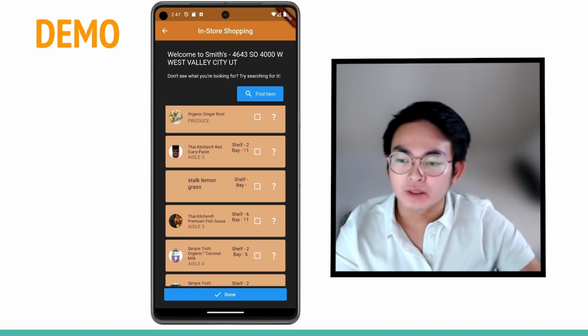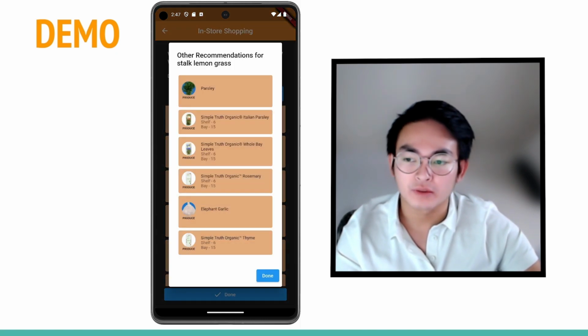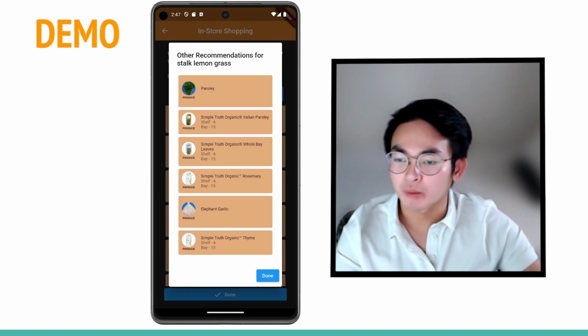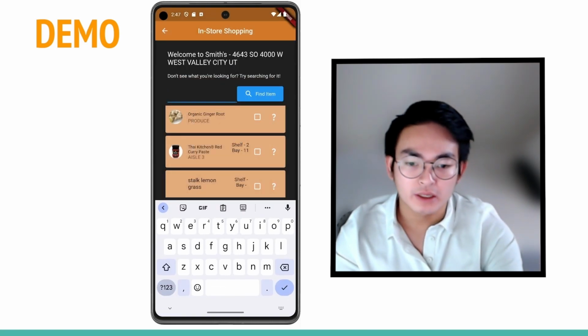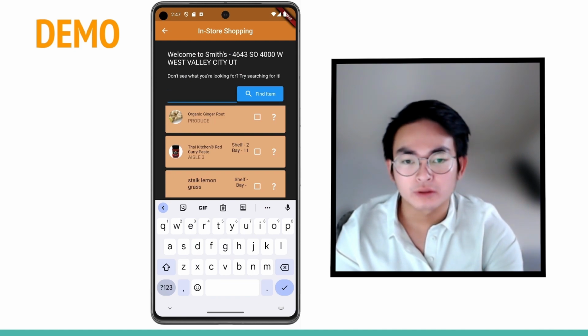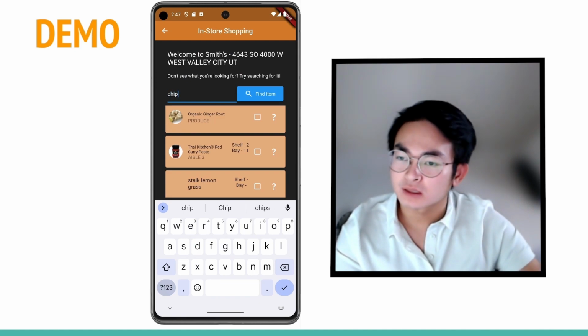Say this item here is stock lemongrass. Maybe it's not found at Kroger or the Smith store. Go ahead and click the question mark and you'll see a list of other recommendations you could replace that ingredient with. Or say there is a search functionality here. You can search for any ingredient or maybe something you want to buy, like chips.